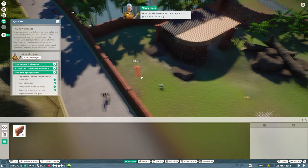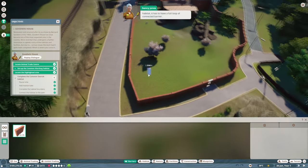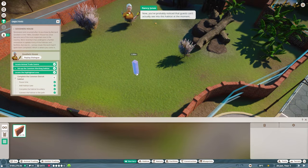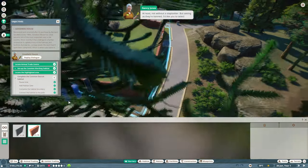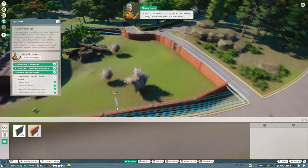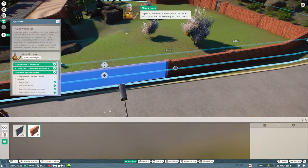Good work! Remember, before you can place animals in any habitat, it has to have a full loop of connected barrier. Now, you've probably noticed that guests can't actually see into this habitat at the moment, at least not without a stepladder. But seeing as they're banned, I'd like you to select a piece of barrier and swap out the brick for a glass barrier so the guests can see in.